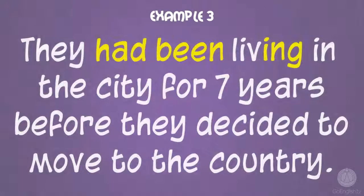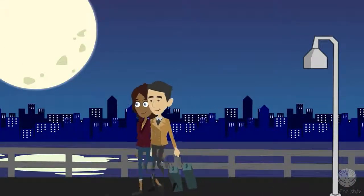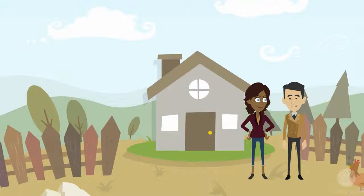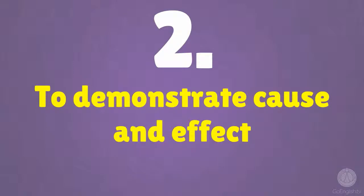Example 3. They had been living in the city for 7 years, before they decided to move to the country. Two. To demonstrate cause and effect.